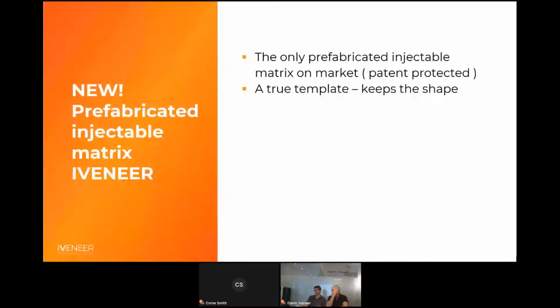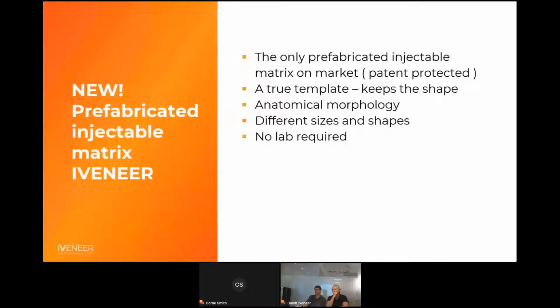It is a true template. Why it is a true template? Because once you put material inside, it will retain its shape. You don't push it and it doesn't change the shape while you're injecting. You don't create pressure on it. So it retains always the same shape. It is anatomical morphology of real dentition. We have different sizes and shapes. You don't need a lab. It's only single injection technique.